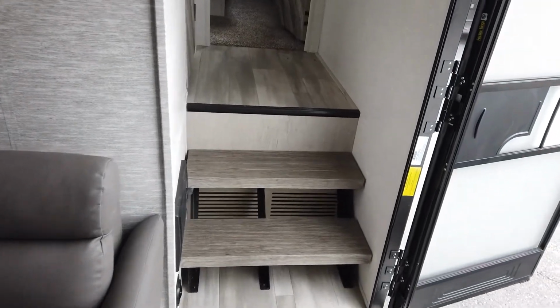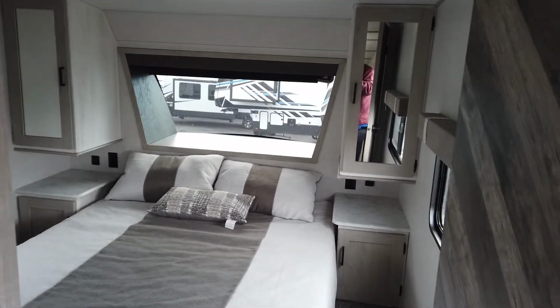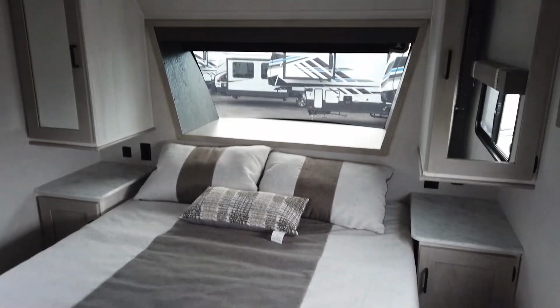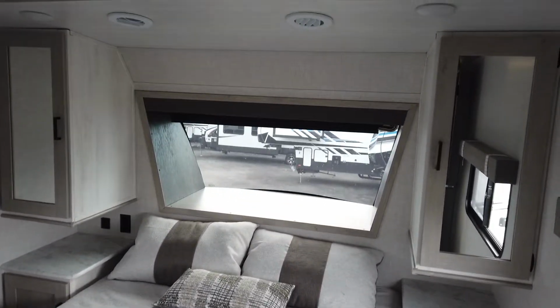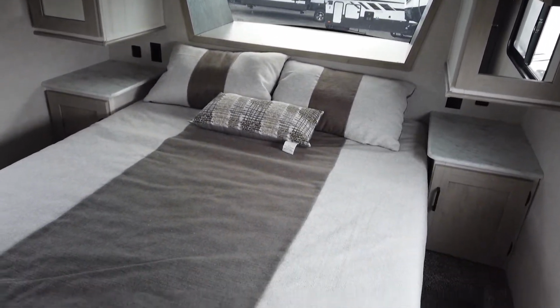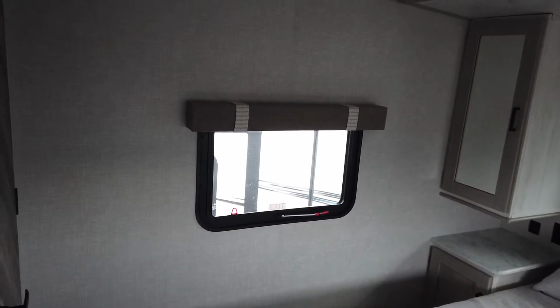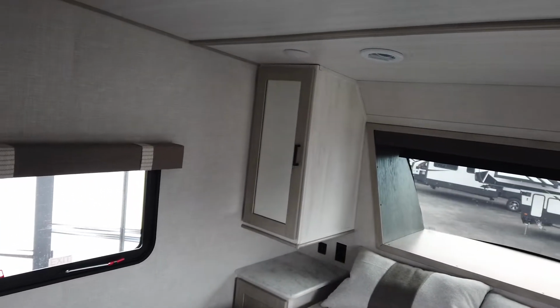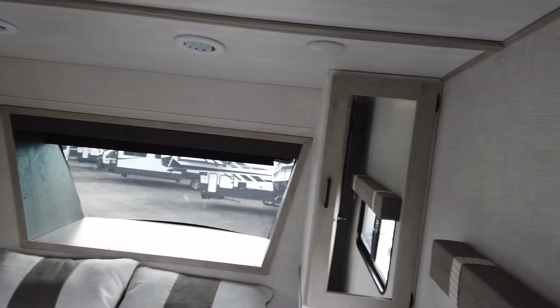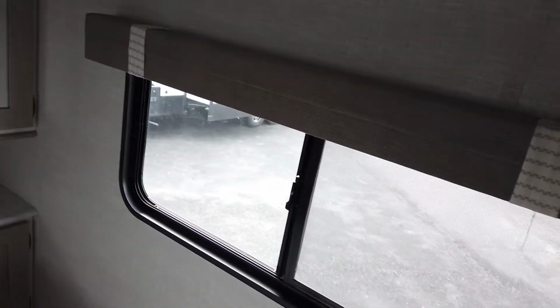Moving up into the upper deck here to the bedroom. You've got the front windscreen there that is going to allow a tremendous amount of light into the front bedroom. There's your queen bed. Another window, which is the egress window or escape window. Shirt wardrobes on either side of the bed. Another window over here, so you're going to get excellent ventilation.